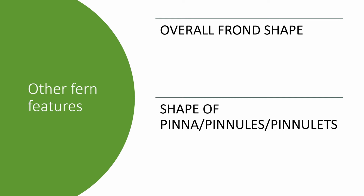It's also worth having a look at the shape of the smallest leaflets on the frond. So depending on how divided up that fern is, it might be called a pinna if the frond's divided once, or a pinnule if it's divided twice, or a pinnulette if it's divided 3 times. And they can be pointed, they can be rounded, they can be blunt, they can be toothed. And so just have a look at some of those little tiny leaflets and see what shape they are.